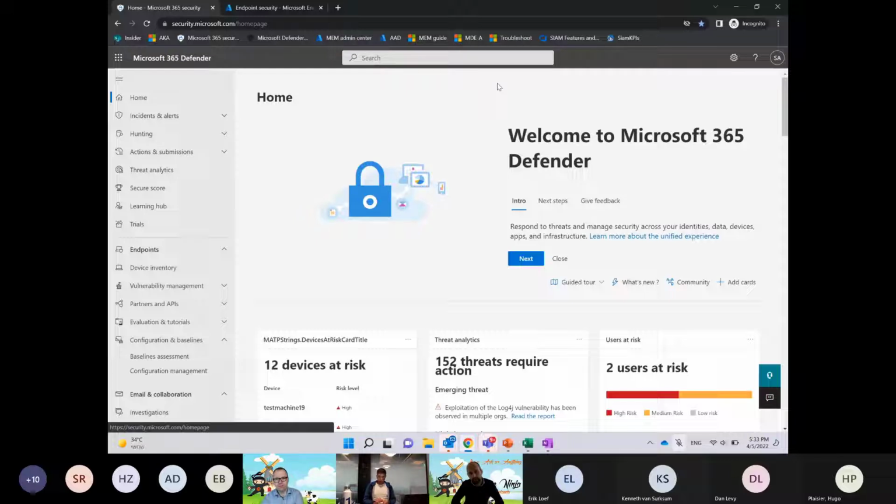Yeah, absolutely. So the feature is basically enabled already, first of all, for P1, P2 licenses. We're not discriminating. It's available for everyone.